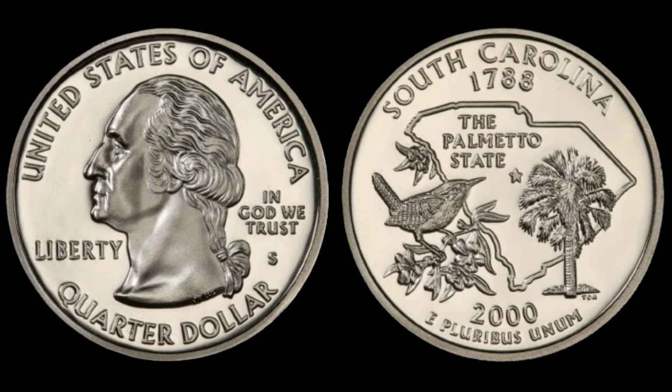Now, let's talk about what determines the value of a Washington quarter. Condition, rarity, and demand play significant roles. Coins in mint condition are generally more valuable, and certain years with lower mintages can be harder to find, increasing their worth. Keep an eye out for any errors or unique features that can make your coin stand out.